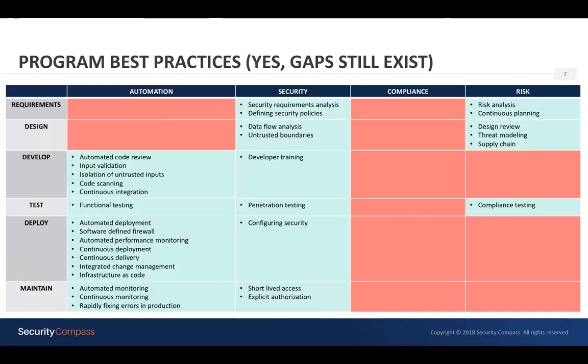Now, when we looked at it from a security perspective, moving on to the second column, what we found is it's not as extensive as the automation perspective, but we still have at least one or two items in every part of the life cycle. So for someone who is focused on security, we do have some practices around security requirements analysis and creating security policies. When it comes to design, using architecture type diagrams, we can actually determine data flows, untrusted boundaries, systemic thinking, which is really important, and so on and so forth, right down to testing, where we've got pen testing and things like that.